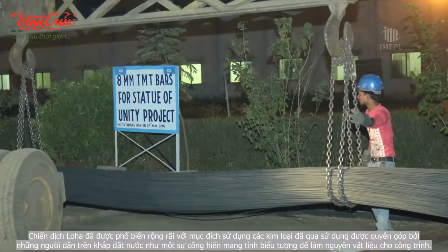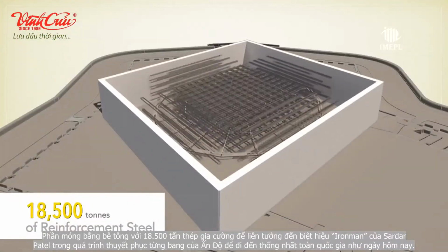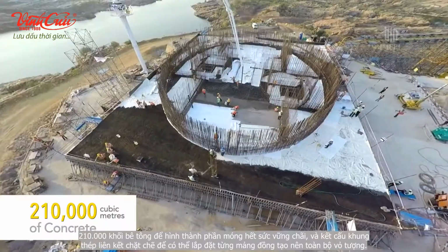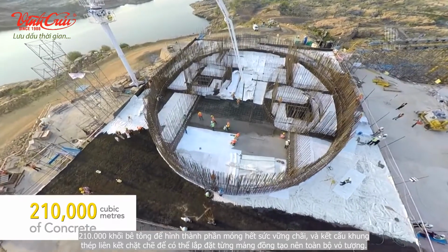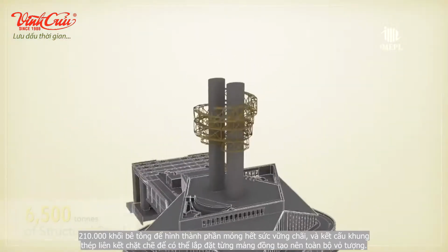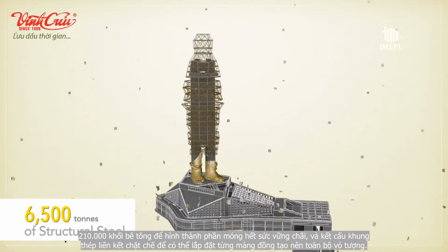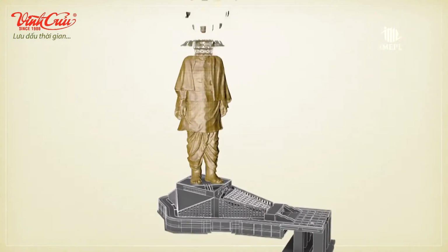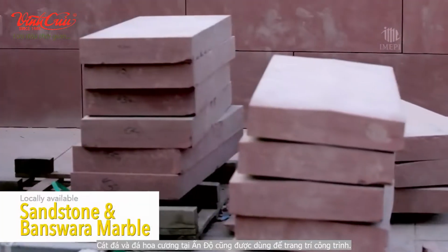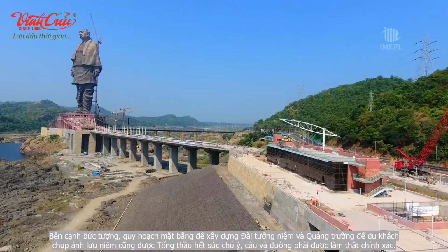as a symbolic tribute. This iron forms the steel rebar in the raft foundation, a homage to the Iron Man of India. A reinforced concrete core, created with critical concreting methods, gave the structure a stable base. This would support the primary and secondary steel trussing. The bronze plates then covered the entire structure, forming the sculpture. Locally available sandstone and Baswara marble has also been used.